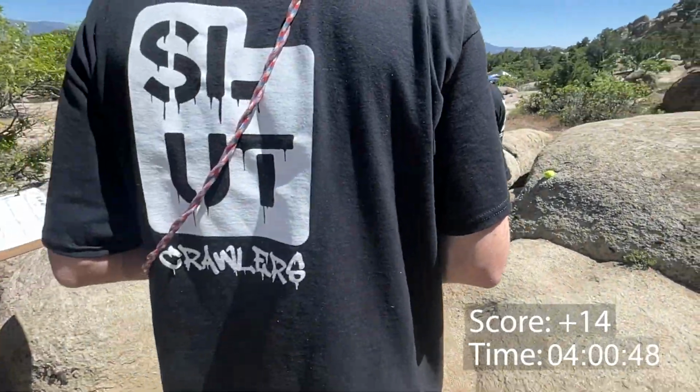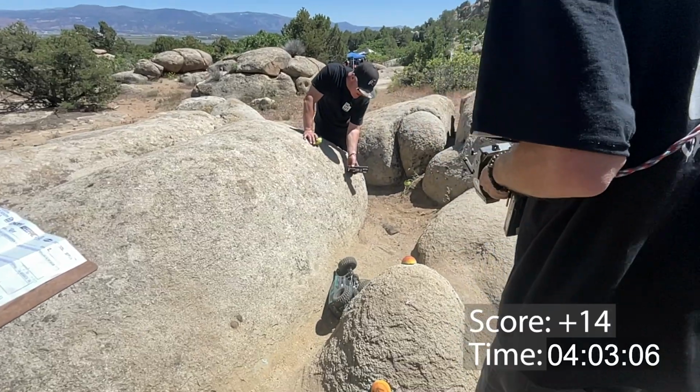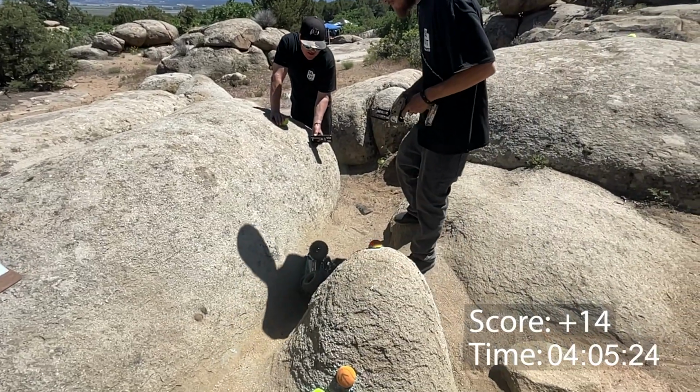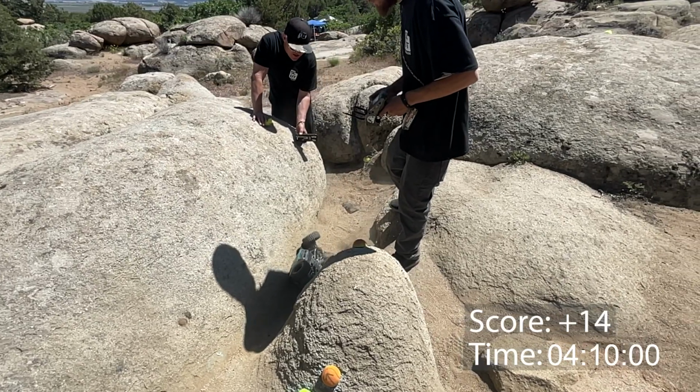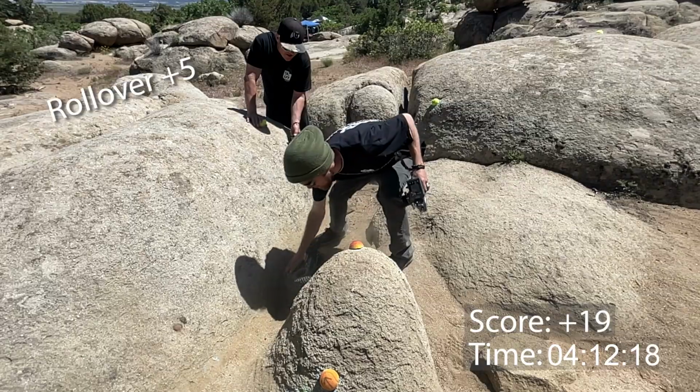We didn't get to see T go through the bonus gate there, but I can promise, as I did see it in real life, that it did happen. So yes, he did make it through the bonus gate clean. So we're back down to a 14. But as I was saying, that gate number 7 is just a nasty one.